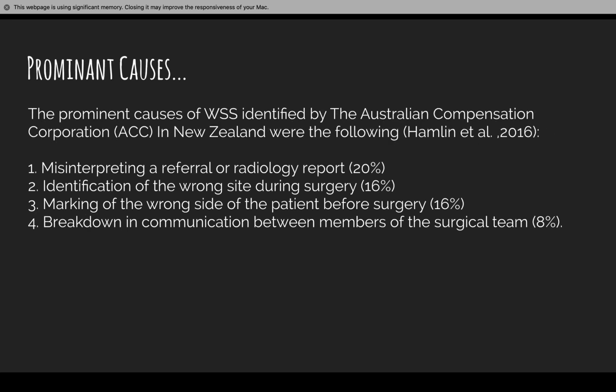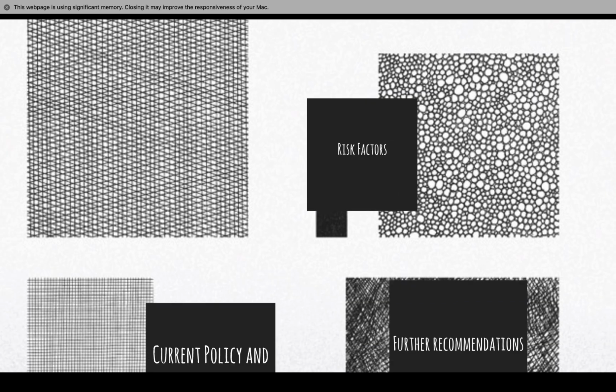The prominent causes of wrong side surgery identified by the Accident Compensation Corporation in New Zealand were the following: misinterpreting a referral or radiology report, identification of the wrong site during surgery, marking of the wrong side of the patient before surgery, and breakdown in communication between members of the surgical team.